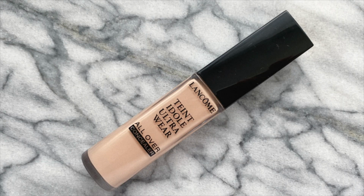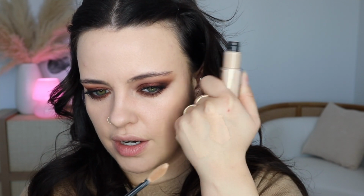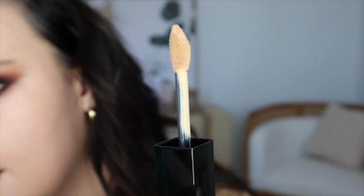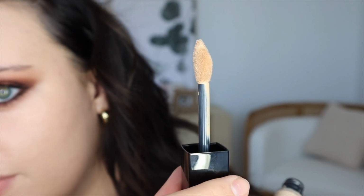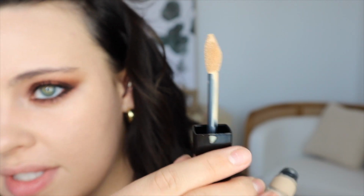They sent me two shades. They sent me Buff N and Bisque Warm. This is Bisque W. I think that looks like a pretty good shade. I feel like this one would be better. Yeah, that's a little too pink. I'm going with Bisque W. And here's the doe foot applicator. It looks really nice and fluffy, and it doesn't pick up too much product, although it's on the bigger side.